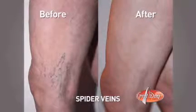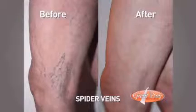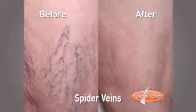And let me add that there are a lot of men out there with the spider veins of their nose that are being mistaken for other problems when actually it's wind and sun damage, and this also needs to be treated by laser in the office.